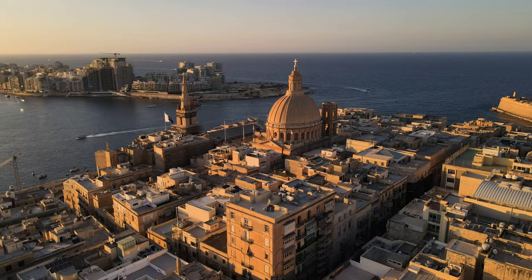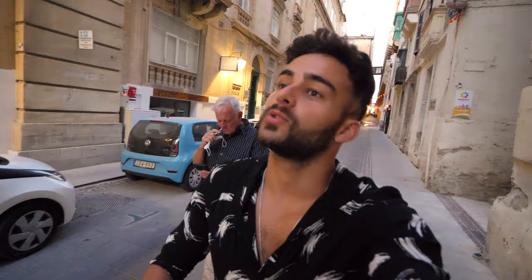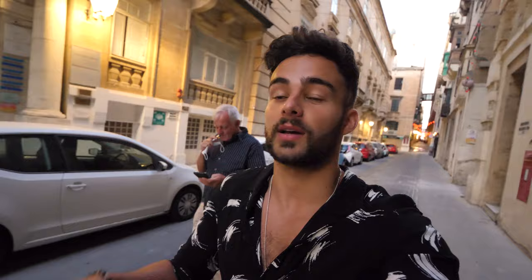Let's go. So it is a very pretty place to walk around in the evening when you've got that lovely sunset sort of hue, that pink hue in the evening. It's very nice with the yellow buildings. But the streets are pretty dead right now, and that's because I'm assuming everybody's already in all of their bars and restaurants ready for the match.